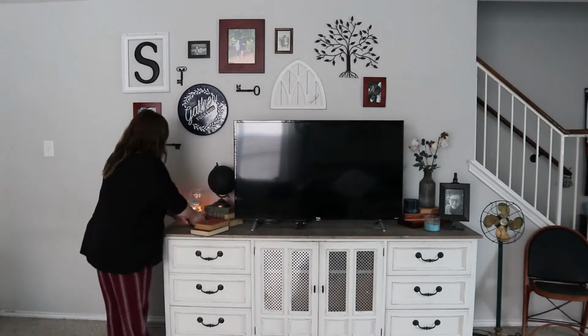I know we just did this wall behind me, and I'm not going to change it too much, but I am going to add a few things and swap out a few of the things that I have on this TV stand and up on the wall for some other things that will just bring the Halloween into this room.